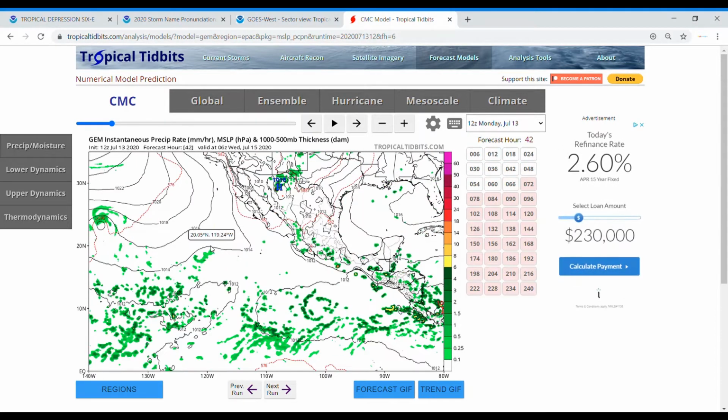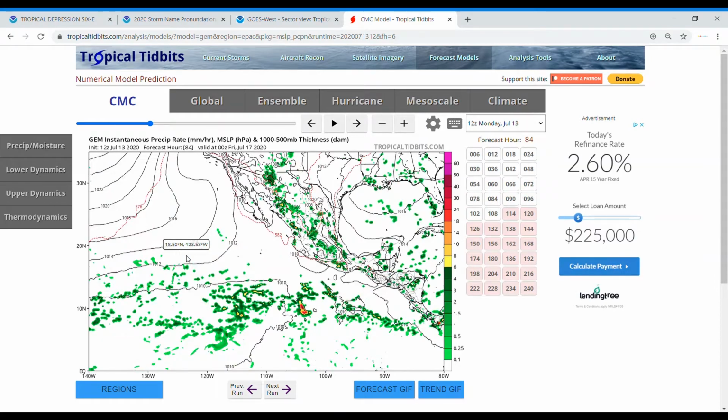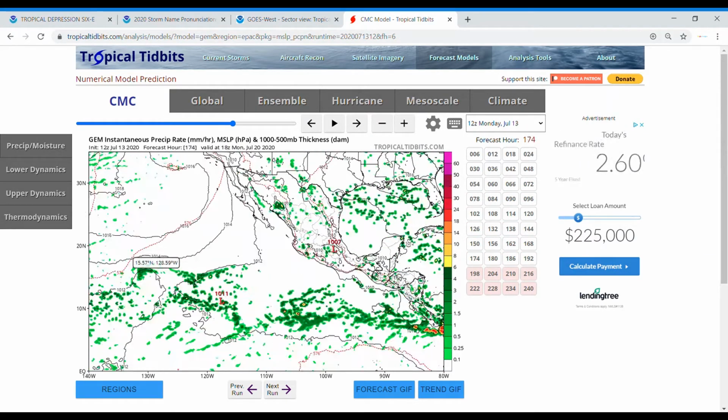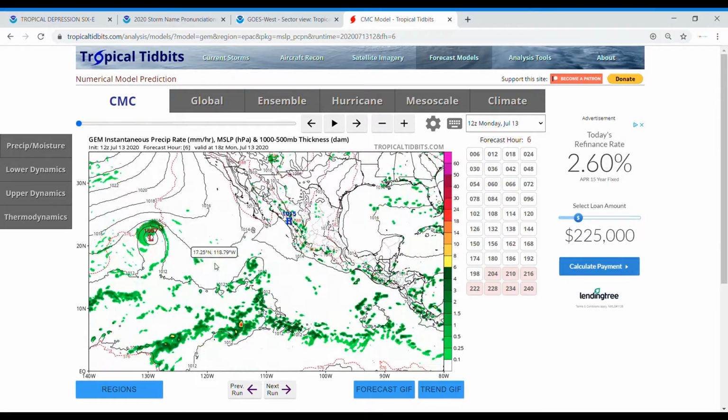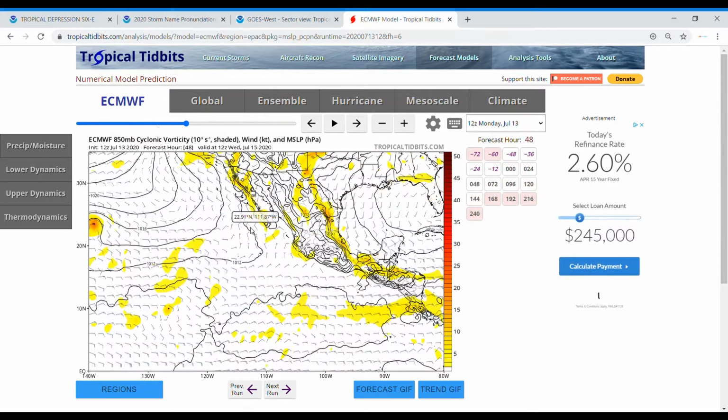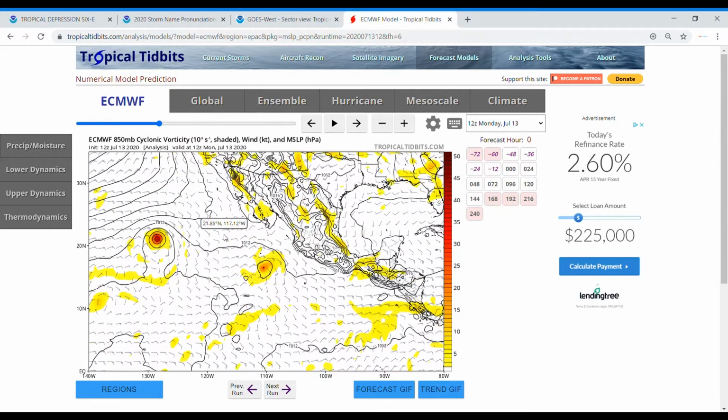So, here's the Canadian. It's not showing anything either. It's not showing anything really forming out of this storm. It's just showing the disturbance. Now, if we go to the European model, we can only get the vorticity. It's not really showing anything much either. I mean, it's showing a little bit more than the GFS and the Canadian, but based on the models, you would think that there's nothing going on.